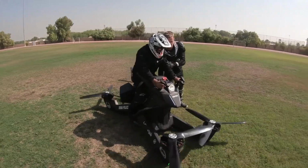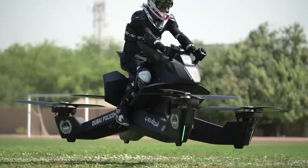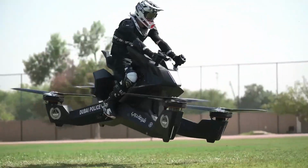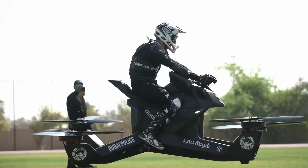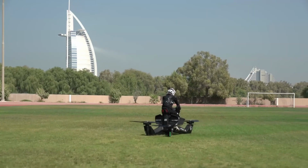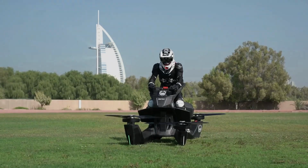Crafted from lightweight carbon fiber, the Scorpion 3 rides on 4 powerful electric propellers, giving pilots the freedom to fly manually or let semi-autonomous controls handle the work. Imagine hovering 5 meters above the ground, wind rushing past, climbing higher as confidence grows. With speeds reaching 70 kilometers an hour and flight times up to 25 minutes, it's more thrill than commute, a raw, exhilarating dance with the air itself. This isn't just a hoverbike. It's a glimpse of tomorrow's adrenaline. The only question is, would you dare to ride it?